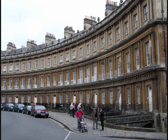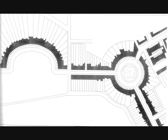Many architects believe that these large, dominant trees take away from Wood's amazing architecture and distract the observer from the buildings of the circus. There are many streets leading into the circus, including Gay Street, Bennett Street, and Brock Street.